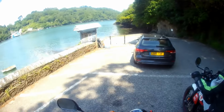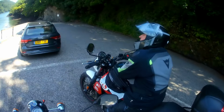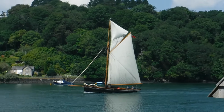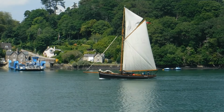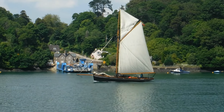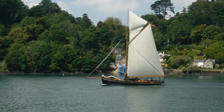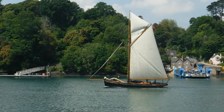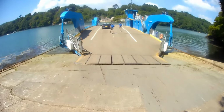Here we are waiting for another ferry, or the King Harry Floating Bridge as it calls itself. Just listening to Brian. Rather interesting looking vessel came sailing past. There's the King Harry Floating Bridge in the background. Right, time to get on board.